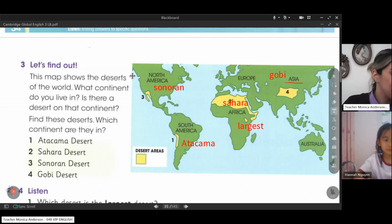Track 21. The Atacama Desert is in South America. It is the driest place on Earth. It gets almost no rain, about 1 centimeter of rain each year.